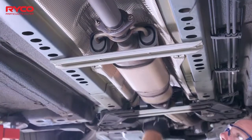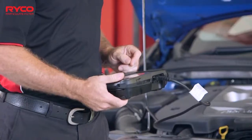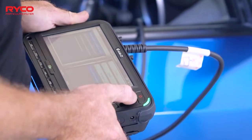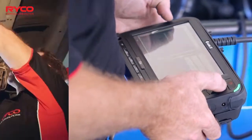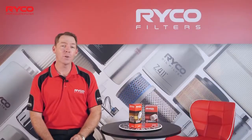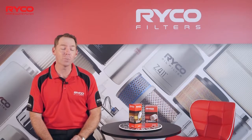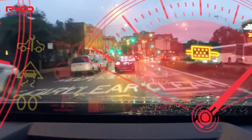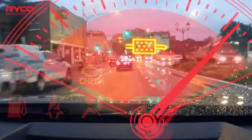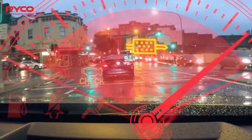Workshops that fit Ryco DPF units have access to expert-level training and technical support to ensure these steps are followed before the decision to replace the unit is reached. Knowing that the workshop takes these steps is important, so don't be afraid to ask about them. Remember, a simple DPF warning light, or even your vehicle entering a low power mode, should not be the only reason used to replace the DPF.